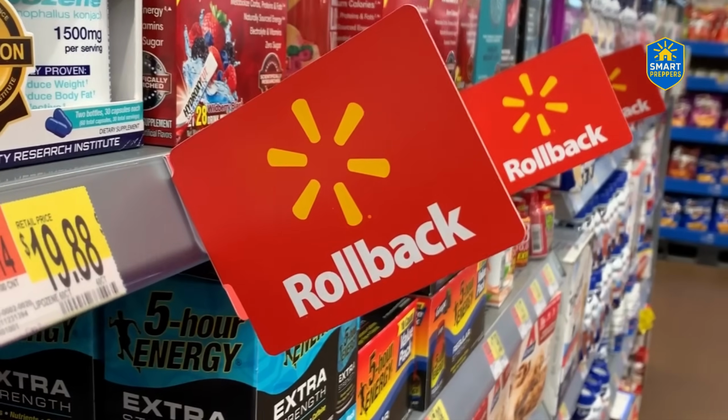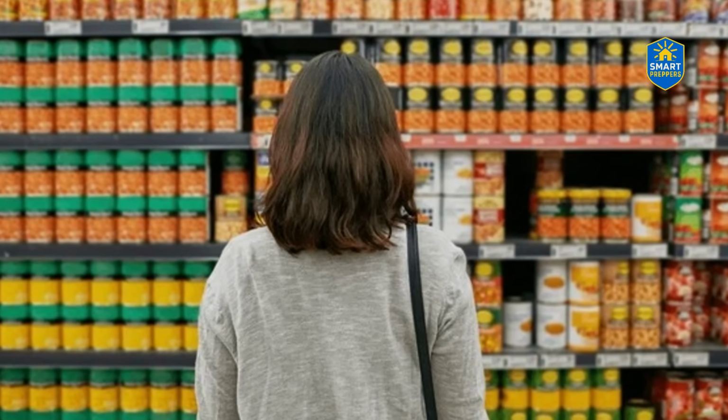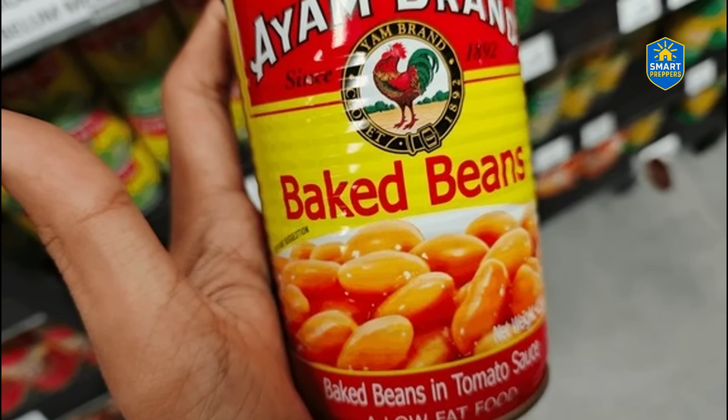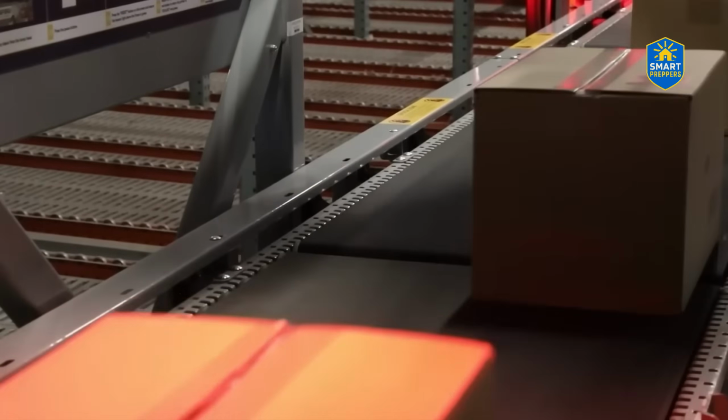Even though it's canned food, the beans often sit near the entrance, where sunlight hits and temperatures fluctuate all day. According to employees, that's why they've heard complaints from customers. Strange smells, liquid that seemed slightly fermented, or cans that were puffed up, even though they were still within date.